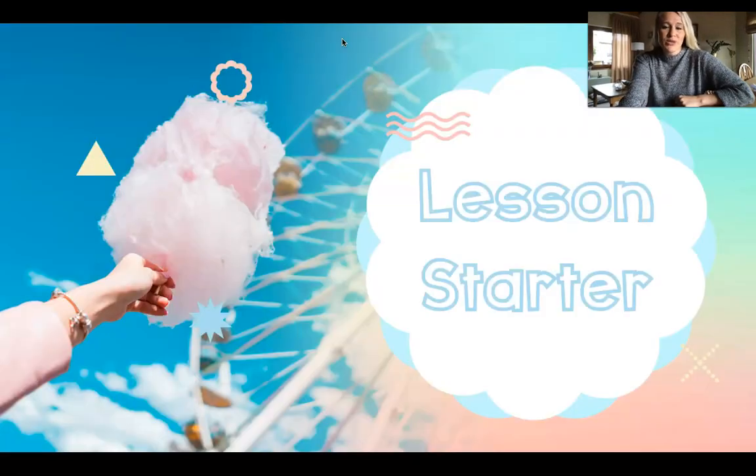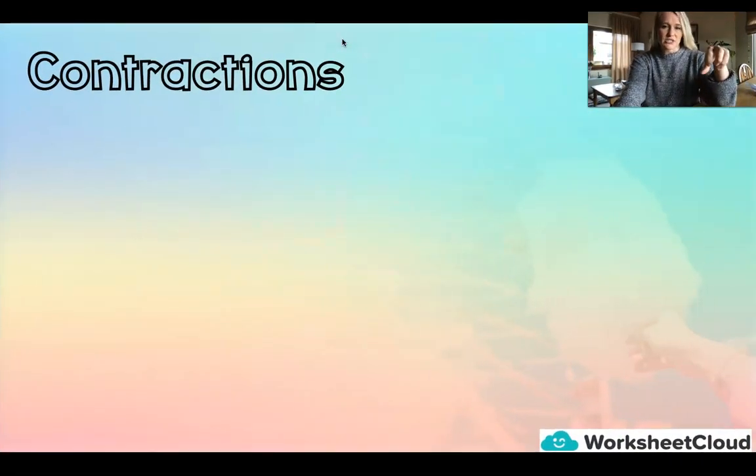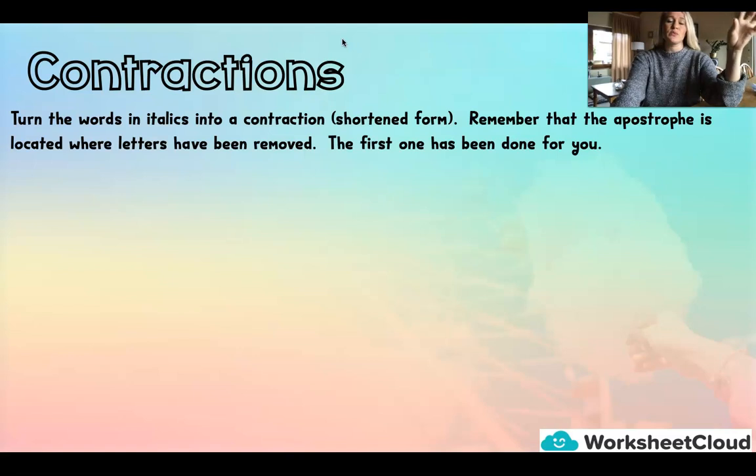So before we begin, we are going to warm up our brains with a lesson starter. I think we're going to be doing quite a few lesson starters in the next English lessons to come, just to revise certain concepts, especially with the language part of English. And so what we're doing with our lesson starter today is contractions, and this isn't related to our actual topic of our lesson. Now remember, a contraction is when we have two words and I bring them together, I remove certain letters and I replace those letters with an apostrophe.